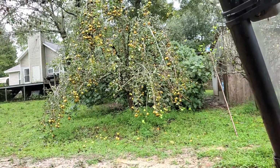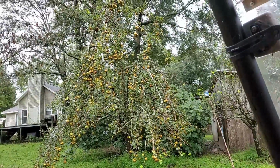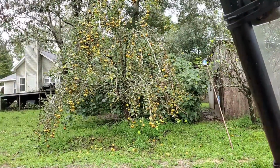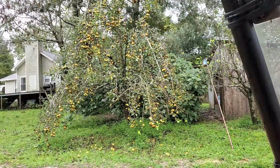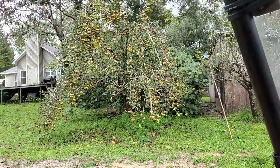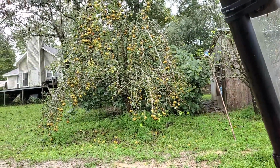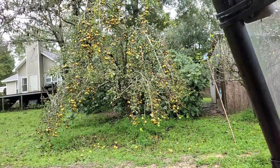Well guys, even though we went through the hurricane, this tree still is loaded with pears. Now there's some on the ground. We'll go through them and pick out the ones we think we can use in the house. Pigs get the rest. The pigs get the ones that's got the bad spots on them, but that tree is still loaded with pears.